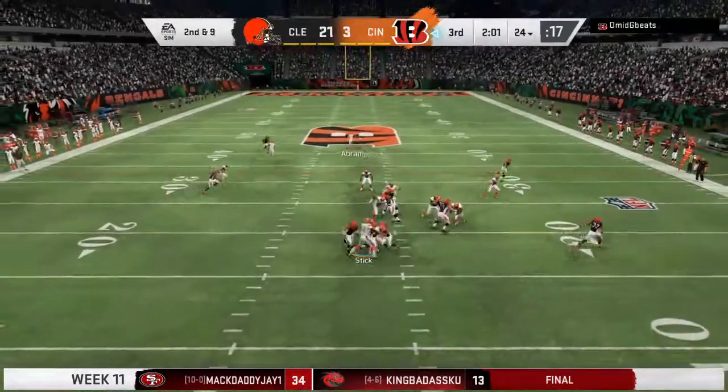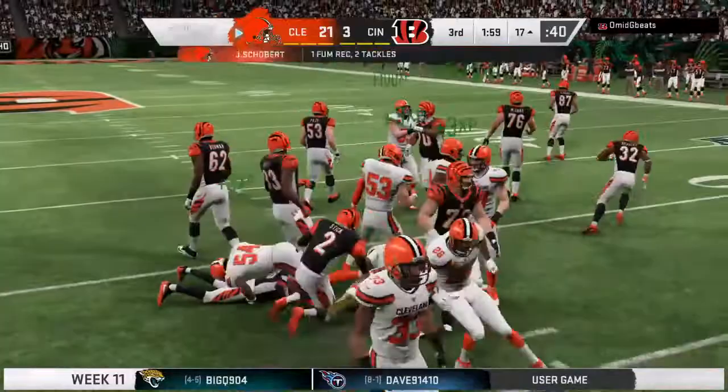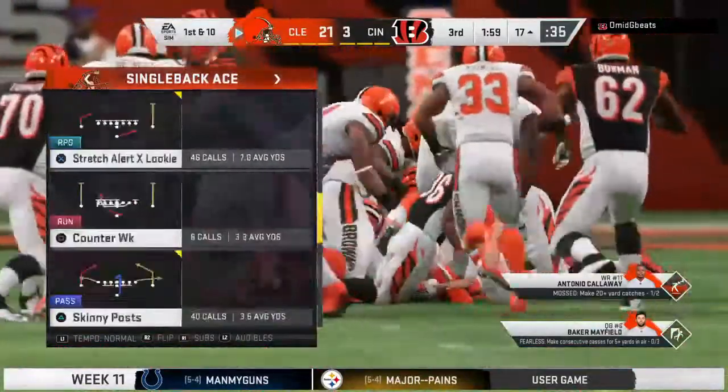On 2nd and 9. Nowhere to go here. He lost the football. And I think the Browns got it. They did. Holding on to the football becoming a little bit of an issue. He had 2 fumbles last week, remember.